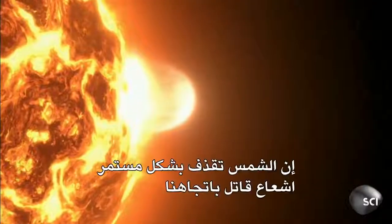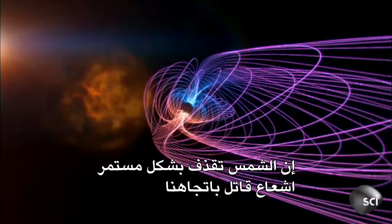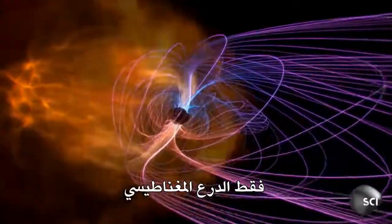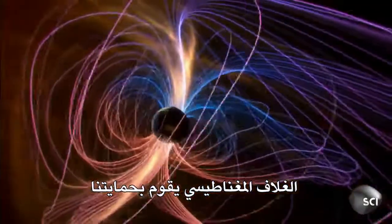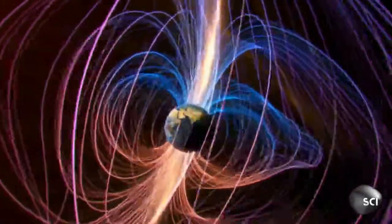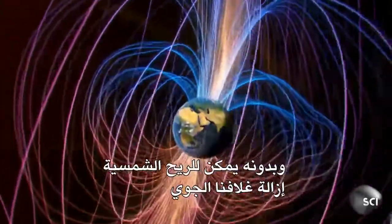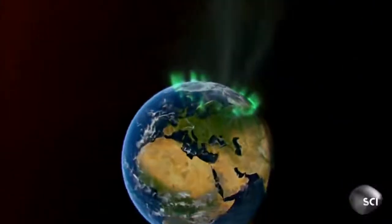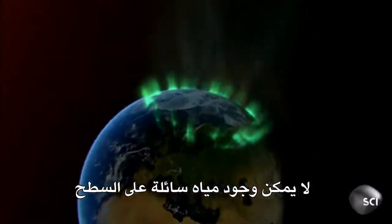Our Sun is constantly hurling deadly radiation out towards us. Only our magnetic shield, the magnetosphere, saves us. Without it, the solar wind would blow our atmosphere away, and without an atmosphere, liquid water could not exist on the surface.